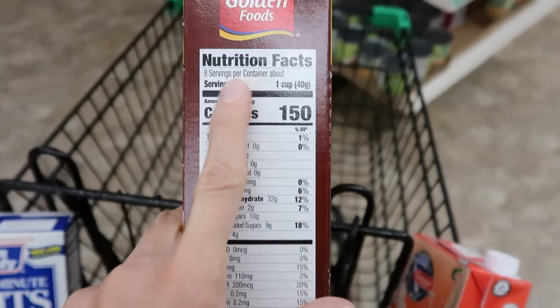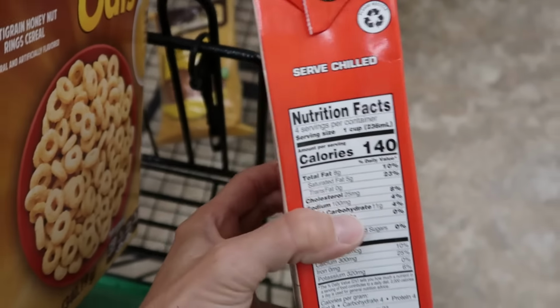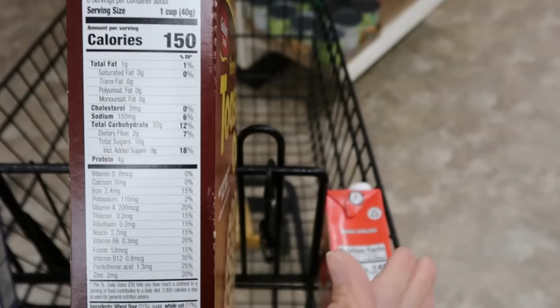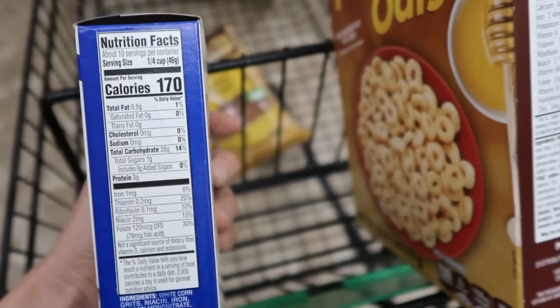8 servings in here, so a little more than 150 calories per cereal bowl if I do 7 days. And I'm probably gonna have to do a half a cup of milk. I mean, that's only like 200 and some odd calories. It's not very much. The grits has 10 servings at 170 calories.